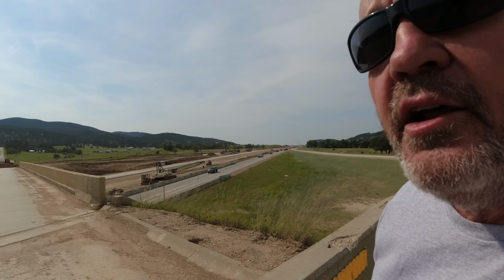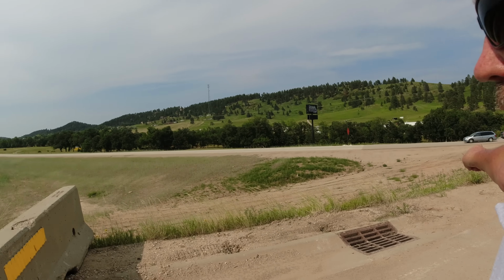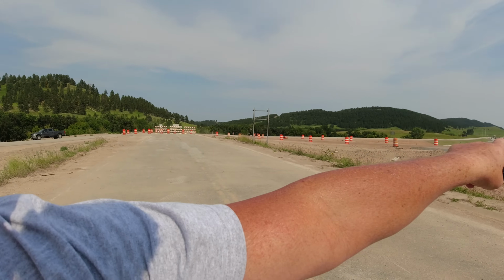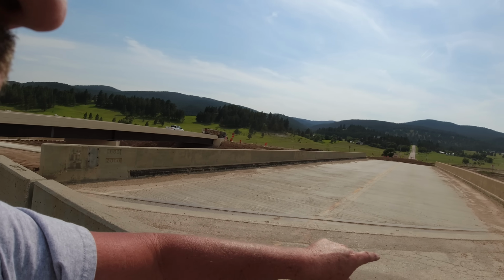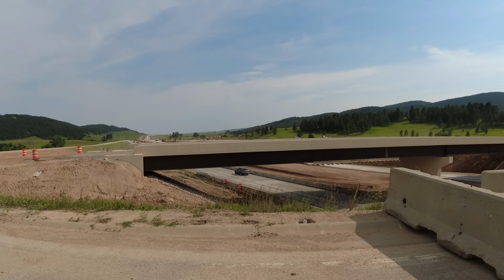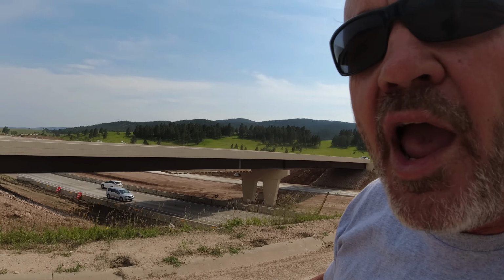So here's the update of what's going on. Right now, if you're coming from the east, coming west, the ramps are done. So this ramp is easy to get off of. This ramp is easy to get back onto the 90. So that's good, other than we're sharing the lanes here. But that's the side that's kind of screwed up, that when you go back down to this far side, you can see way over there, it's all gravel. All the way down. That would be like if you were going to Rapid City.